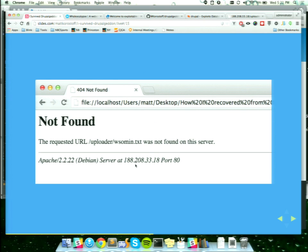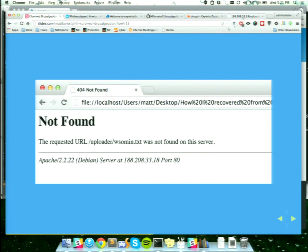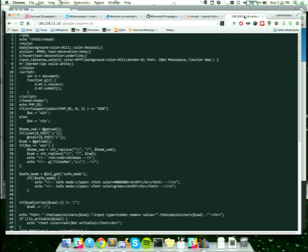In fact, not only do I know what he did with this backdoor file, I know the name of the village in Romania where he lives, because his IP address is right on there. I mean, it might be a proxy, but here it is. You can still go to that if you want. That's his website. Like, DDoSing him right now.